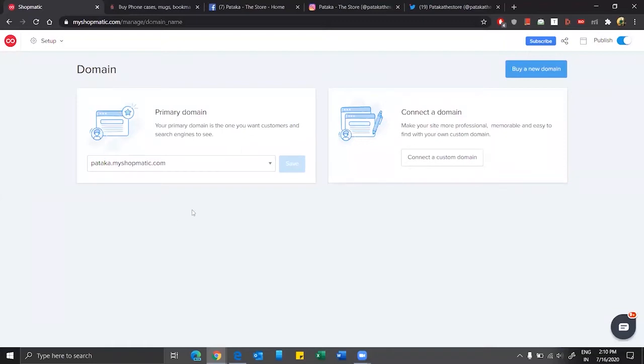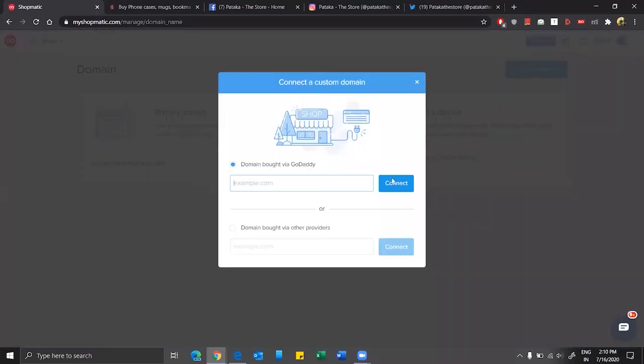To add or connect a custom domain, all you need to do is head to connect a custom domain. In case you've purchased it via GoDaddy, a service provider, you can simply type it here and connect it. In case you've bought it from some other service provider, you can type it here. Well, let's just say we have a custom domain called www.patakastore.com.